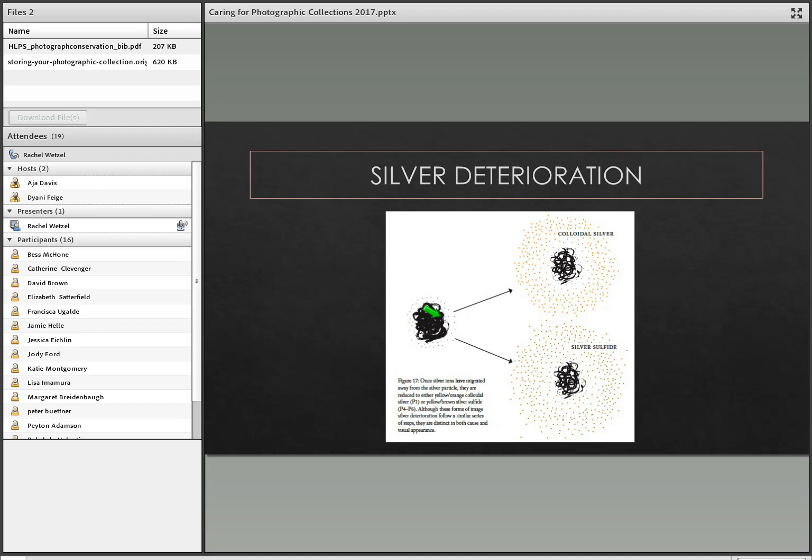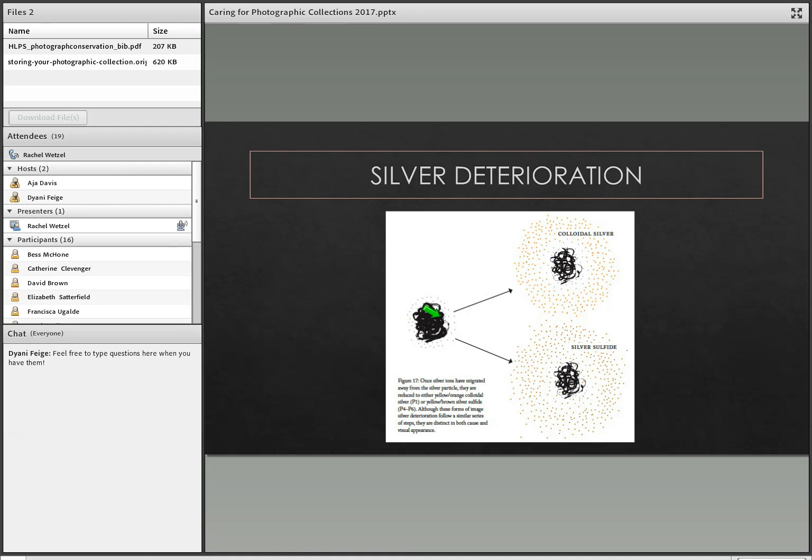So you're going to find in your collections that the things that you have from the 19th century are probably going to be more deteriorated than the things you have from the 20th century. And it's not necessarily because they're probably 100 years older. It really has to do with the size of the silver.